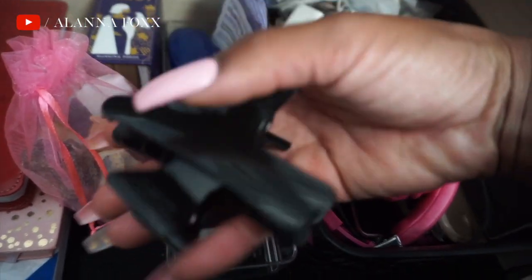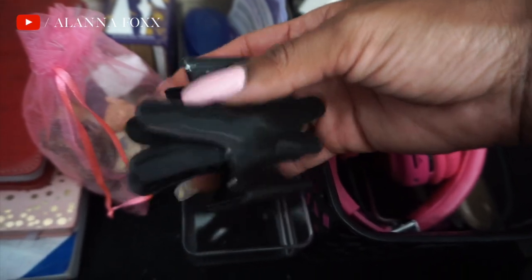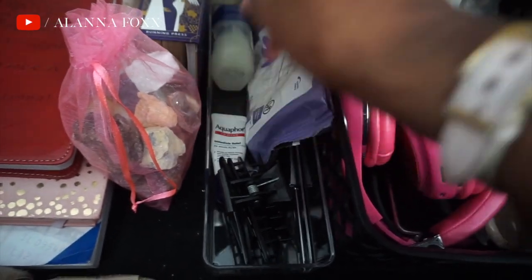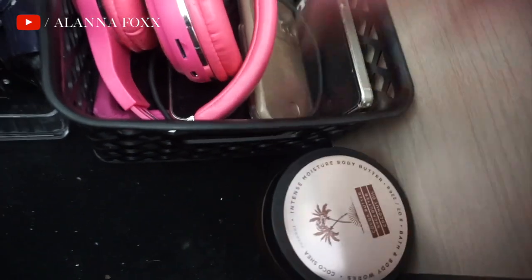I keep some hair clips because you never know when I might have a wig on and can't really snatch it off, so I want to clip it up. And then obviously, some lip balm and a little bit of Vaseline just in case I take off my makeup and my lips are dry. Here is some body butter from Bath & Body Works. Nothing special, but I like to keep it next to my bed because sometimes I like to lotion up in here after I get out of the shower.